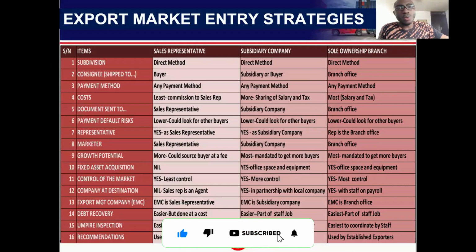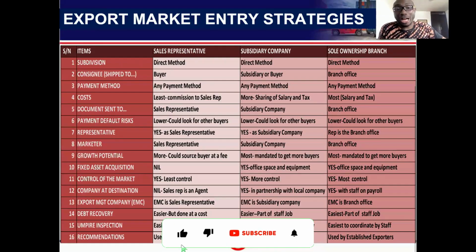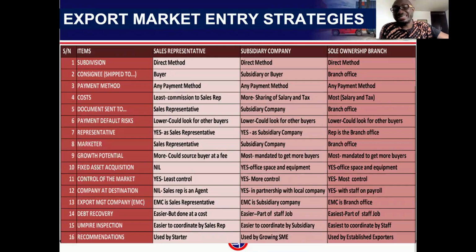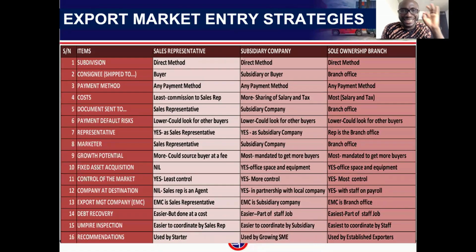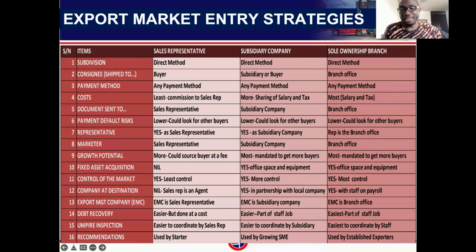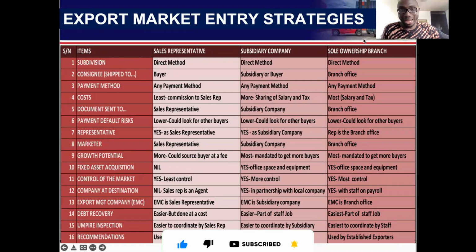The beauty of this is that when you have a rep or a subsidiary or a branch, you can use any payment method. Even though your cost will be more, you are also able to have marketers who will constantly sell. The growth potential is high, even though you have more fixed asset cost, but you have control over the market. You can easily recover debt. You can easily do umpire inspection, and you can use any method of payment at the destination. The idea here, and I've emphasized this severally, is that a business that will be successful and sustainable in the export market must of necessity have a partner, a rep, someone that is working with him beyond the distributors and the buyers in the export market. If that is not done, it becomes very tough and difficult to resolve issues that might happen to the business in the export market, or even to arrange umpire inspection where required.